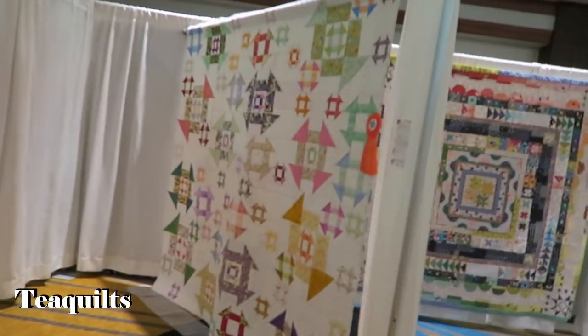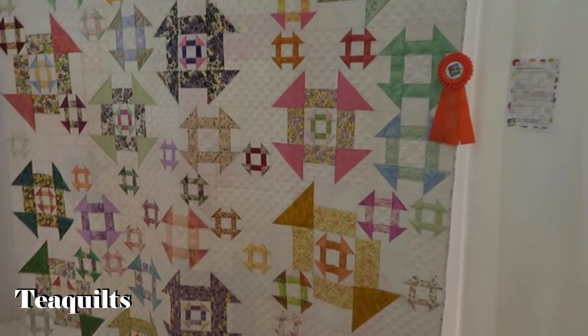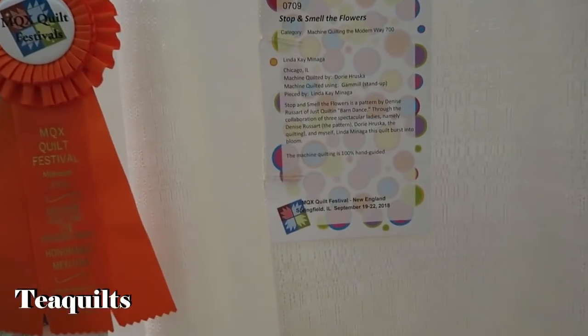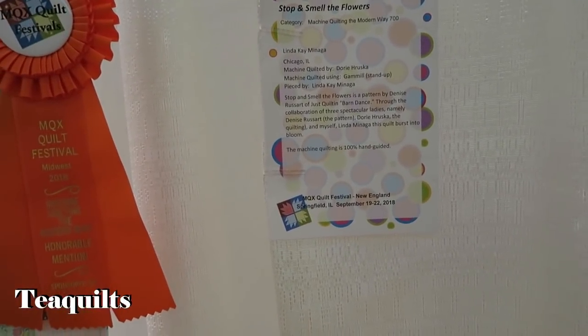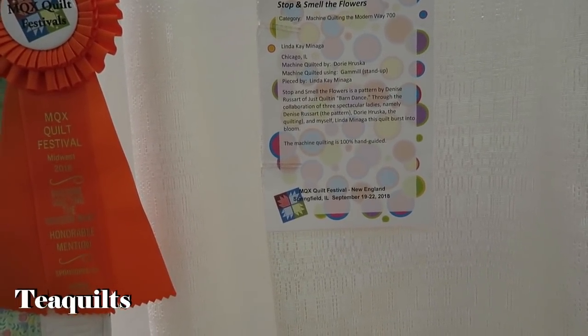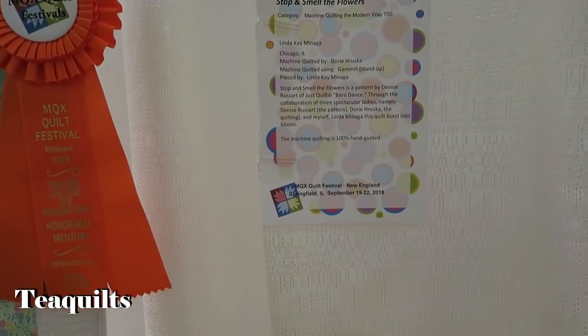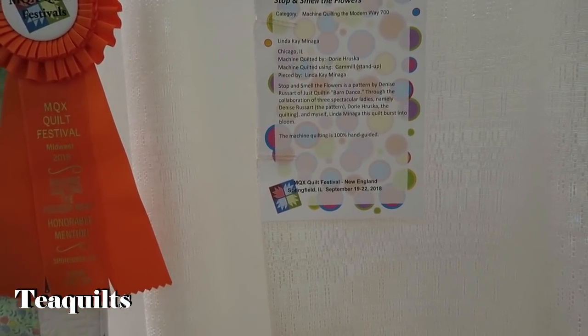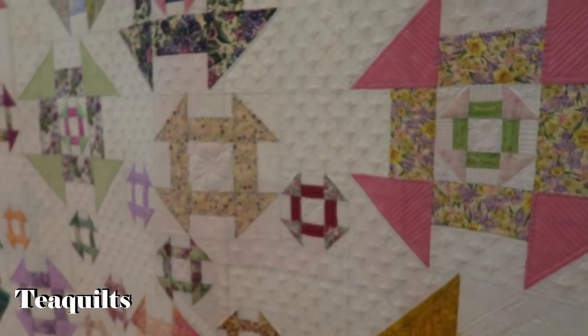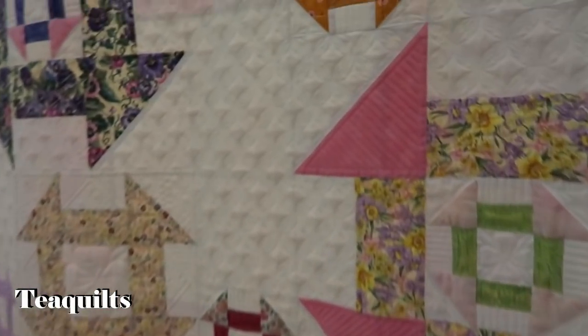And this is the front of my churn dash quilt. Beautiful, beautiful. It won, let's see, honorable mention. She says, Stop and Smell the Flowers. It's a pattern by Denise Russert. And through the collaboration of three spectacular ladies named Denise Russert, the pattern, Dory Husker, the quilting, and myself, Linda Menga, this quilt burst into bloom. Machine quilted, 100% hand guided. Beautiful. Show you the texture. Just gorgeous.